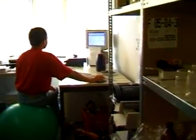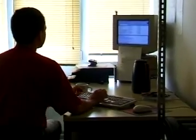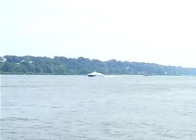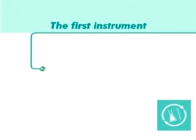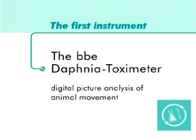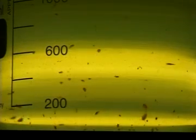Due to continuous pollution, the monitoring of water quality is becoming very necessary, as the life and health of every organism depends on water. The first instrument we will present is the new BBE DaphniaToximeter. The DaphniaToximeter continuously monitors water quality through the observation of living Daphnia, tiny water fleas, exposed to running sample water.